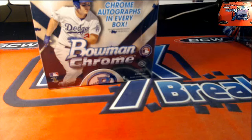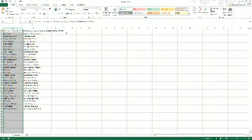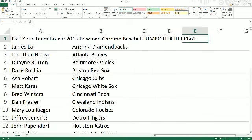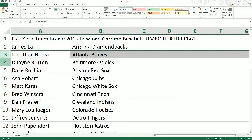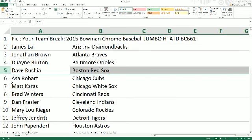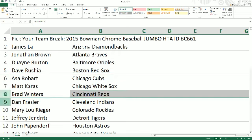This is Bowman Chrome. Pick your team break, BC661. That's not a date and time. That's just our box number. So here's everybody with their team. Don't want to confuse anybody.